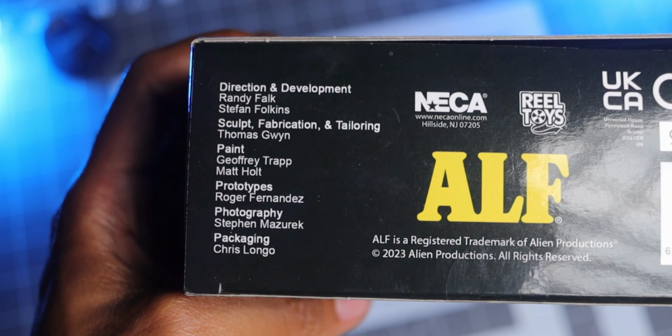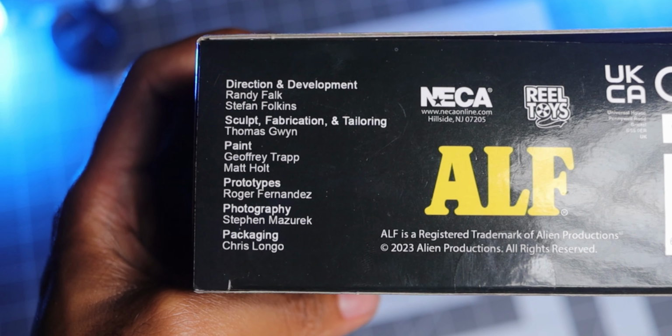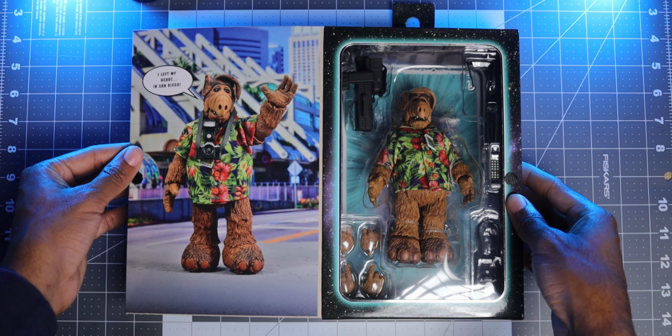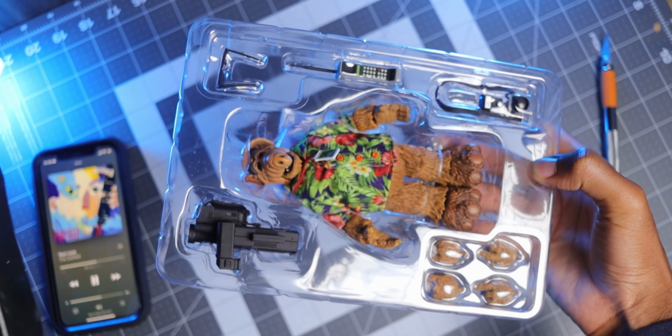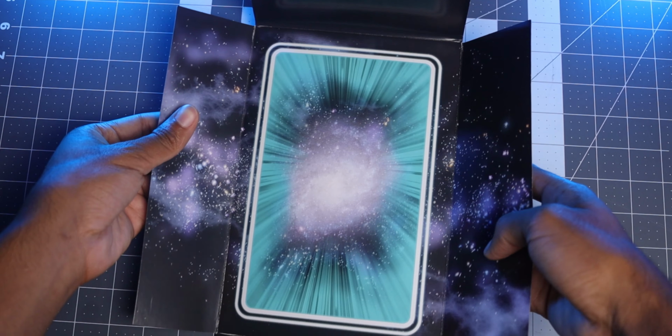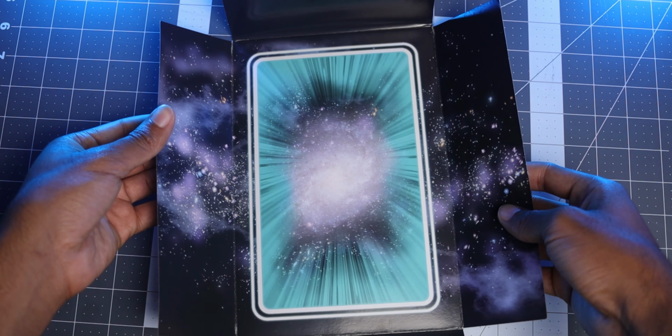The bottom of the box makes mention of the team involved with this project, something I appreciate NECA doing for all their releases. There's also a flap that opens up to reveal another product shot of ALF and a window showcasing the actual figure. One more thing included is a backdrop, which you can remove after removing the tray, and I like that NECA includes these because these are perfect as backdrops for some toy photography if you want to do that.